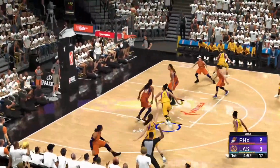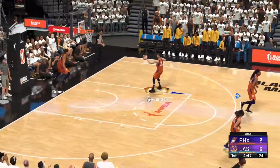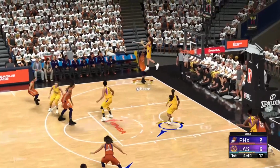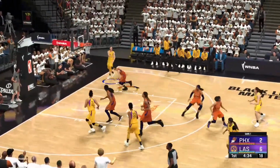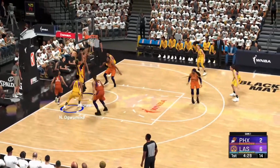Out to the wing. Brianna Stewart from outside. That's her second shot and her second basket. My math says that's 2 for 2. Pass to Moore from past the arc. And again, Phoenix no good. I like the bold move of going right back at her to return the 3, but she just couldn't get it to go. Here's Sims.